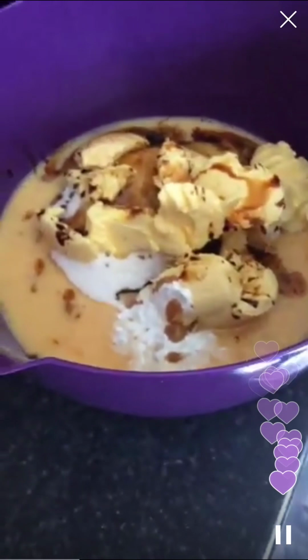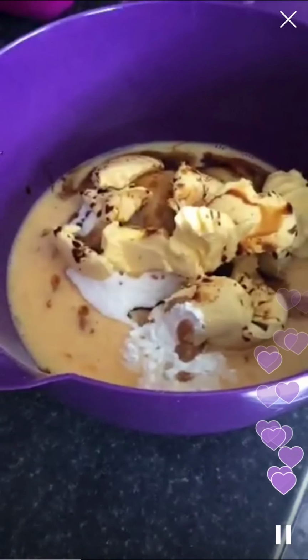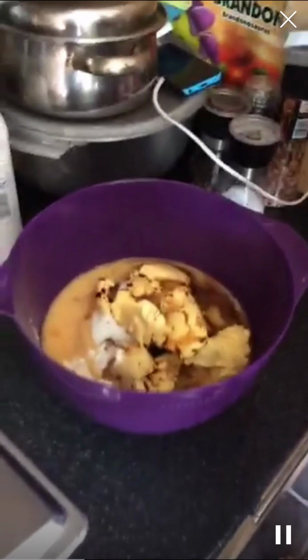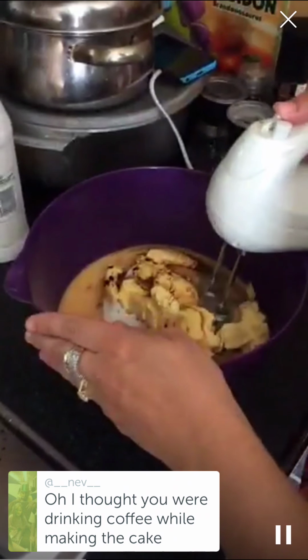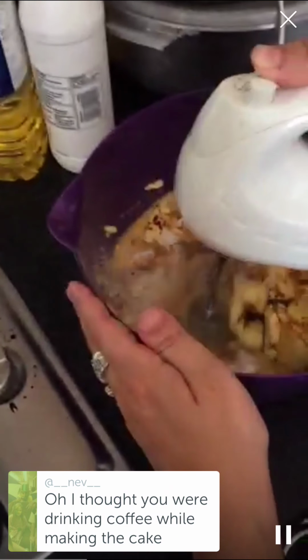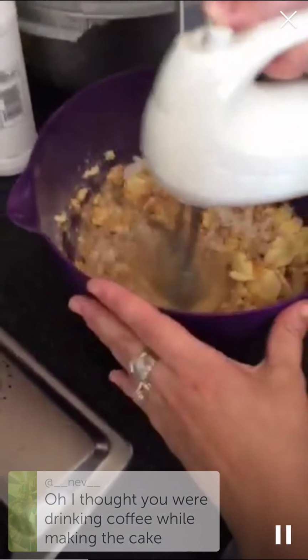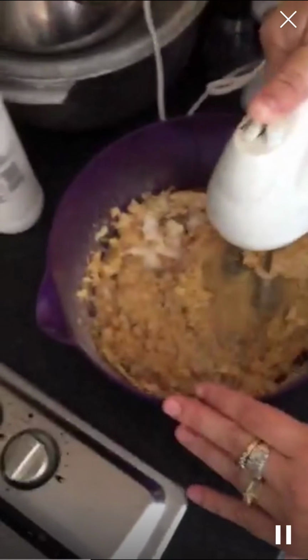Now I've got to use the electric mixer to mix it all together until there's no lumps. This is probably going to get a little bit noisy for a minute, so you might want to turn your sound down. Just make sure they're in properly. And it's working. So basically you just use the electric mixer and mix it all together until it's lump free.